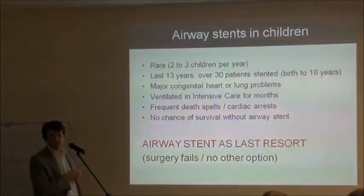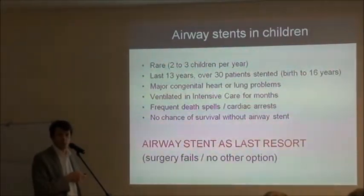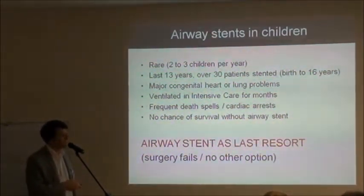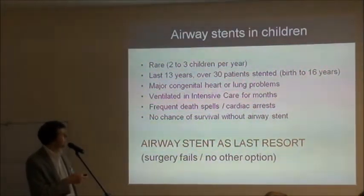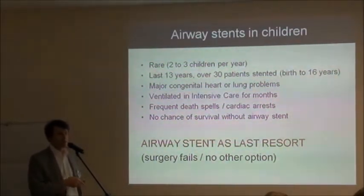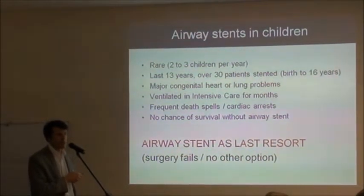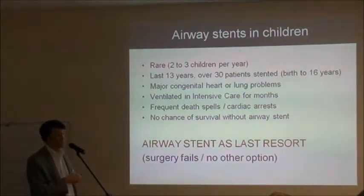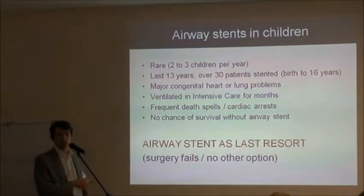But most of these, as we've said before, are children with serious heart problems, vascular compression that is really problematic. They can be in intensive care for months, and they can have death spells. And I think what's clear and illustrated in the 2 previous cases, they will die 100% without help. So we have been forced, as a last resort, if surgery and everything else fails, to put stents in.